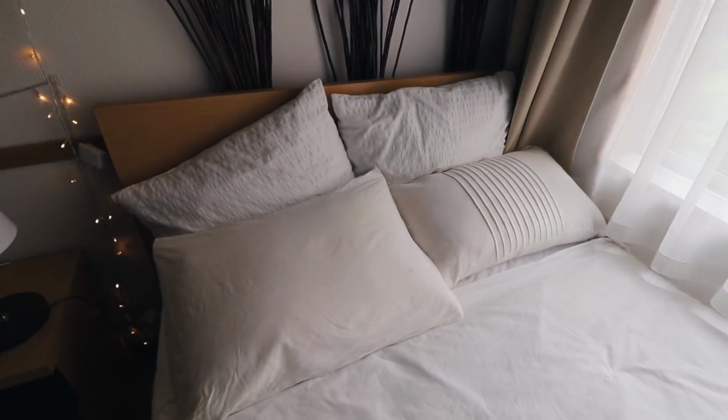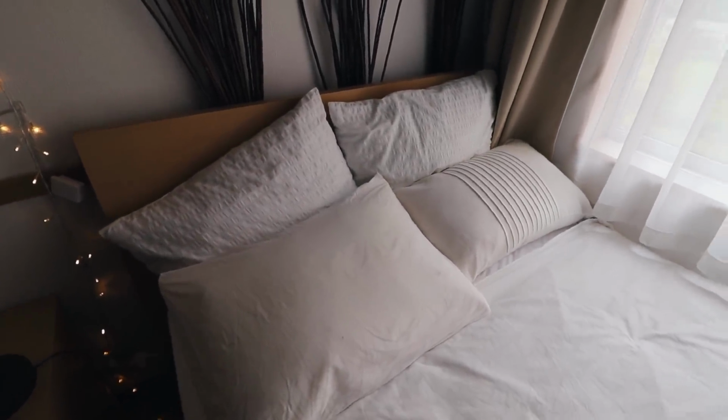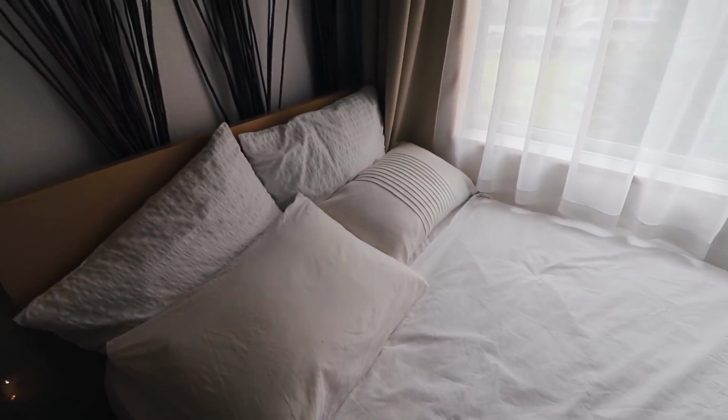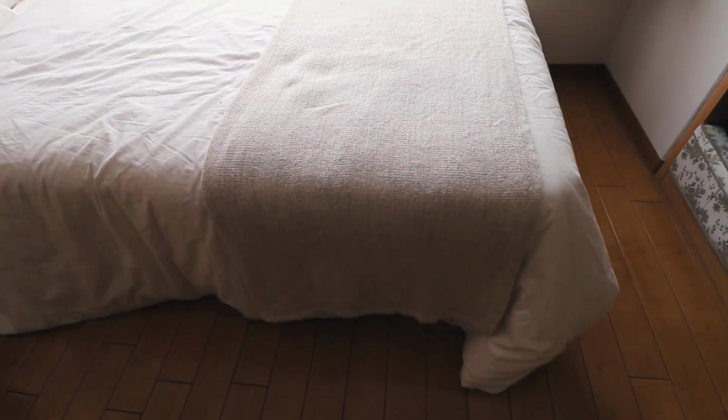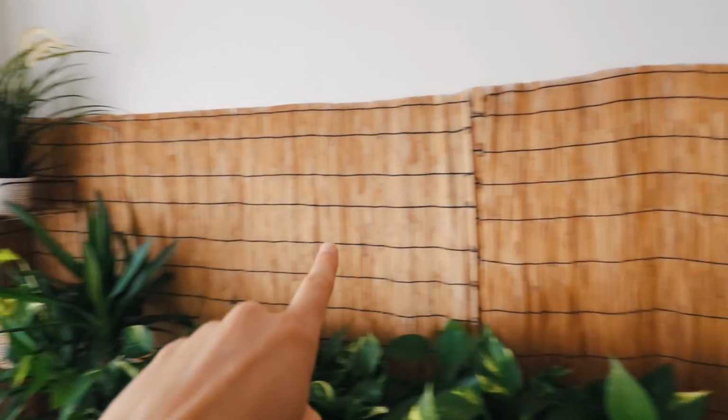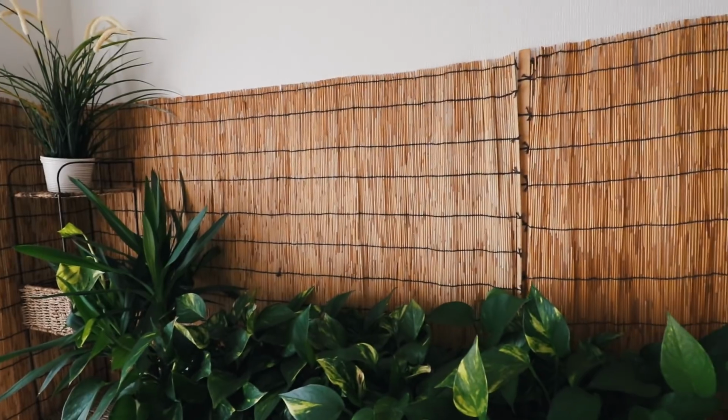Oh, shit. On my bed, I have 4 pillows, which I use 1/4 of, but I mean, they look nice. It gives a nice atmosphere. This is the bed quilt cover that I got from IKEA. I like it because it's white, it's clean, it's minimal. And I also have this blanket that I picked up from a friend here, I'm pretty sure. I picked up this thing also from a friend. Wow, I really didn't spend any money on this place.